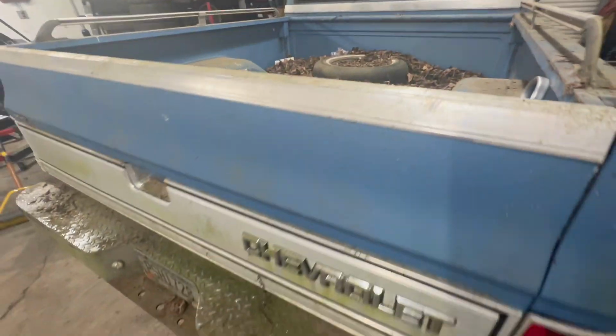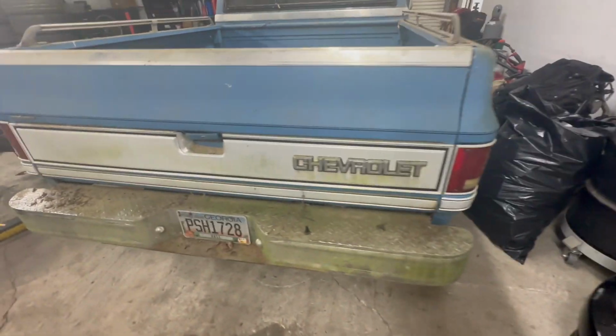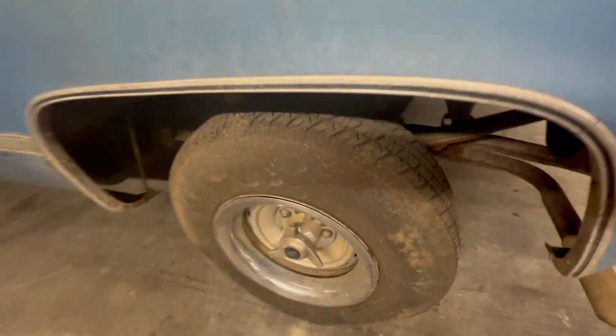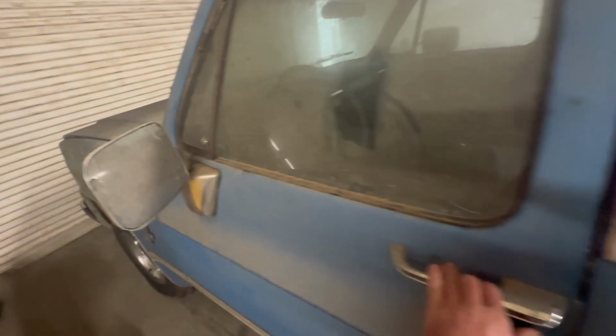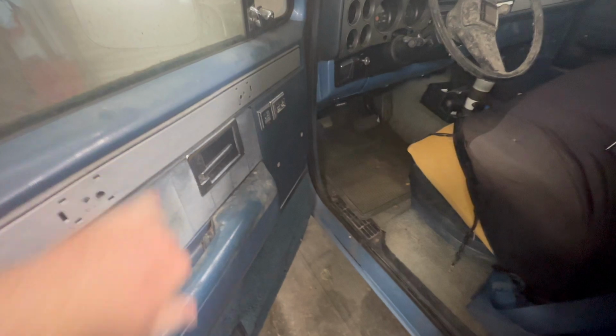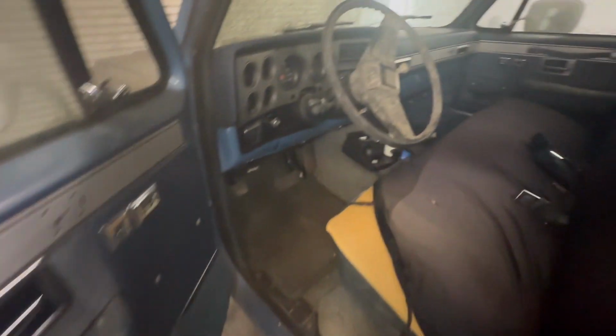The bed's full of leaves, the truck's covered in moss and mold, but it's a pretty clean body overall and the paint should clean up. It's definitely gonna need some new tires and new suspension and just a lot of little things. Gonna get all the chrome polished on the mirrors, and when we come into the interior, the door panel straps are ripped off and overall, it just needs a lot of work.